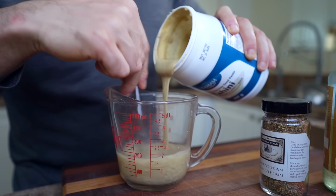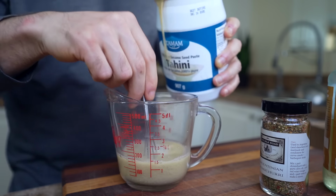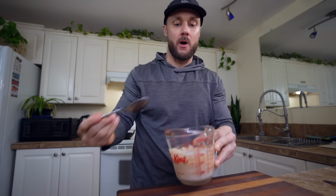And I'm just gonna add the tahini and mix it up until I get the right consistency. Oh man, I think I added way too much liquid. Whoops. All right, now let's add that chimichurri spice. Oh yeah, that's so good. Oh my gosh. Wow. It's like herby, smoky, and then nice and creamy from the tahini, a little bit of tang from that vinegar. This is really good.